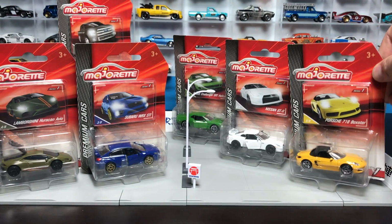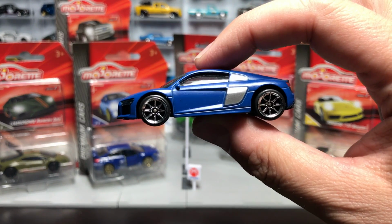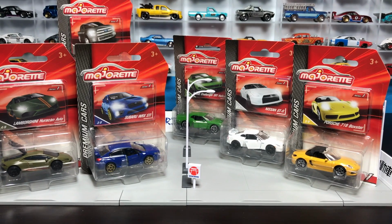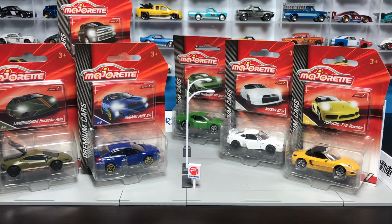In fact, this is part 2 of our showcases of the Majorette assortment hitting Toys R Us here in July. In fact, I am simultaneously posting part 3. Part 1 we did a few days ago where we showcased the limited edition models. This is part 2, the premium cars. Part 3, the racing cars, is up as well. I put them up at the exact same time. So if you're watching part 2, go over to part 3 when you're done here, or vice versa, depending on what you are watching first.